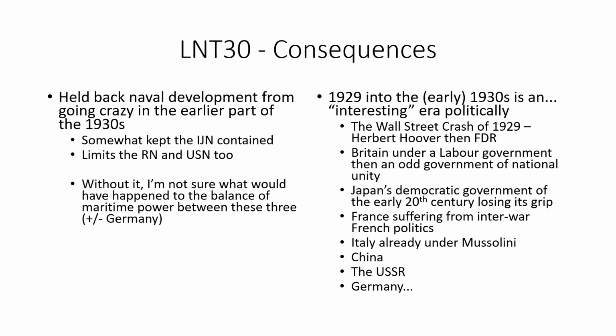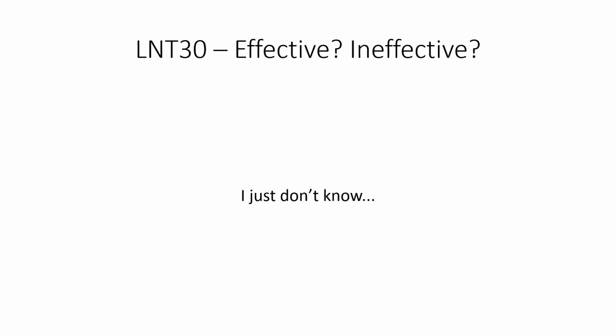China was a mess. Admittedly, the Japanese hadn't yet invaded Manchuria, but it was a civil war-ridden mess. Huge amounts of potential, but very glad I don't live there. You had the USSR, which was, not good. And of course, Germany is going in directions none of us really like.